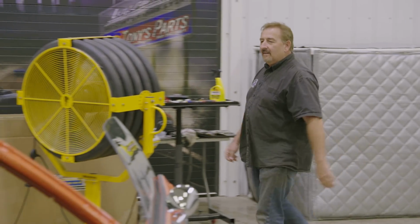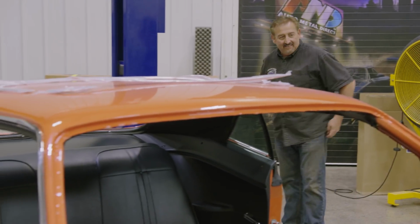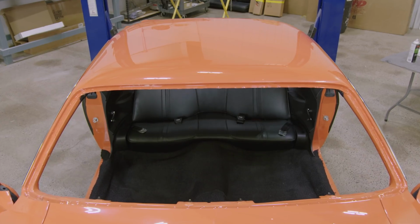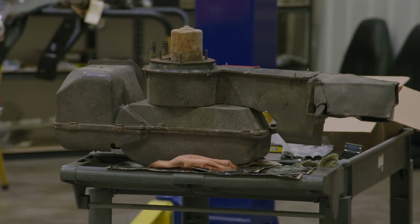Numero uno, wow. Hey, boss. Just in time. I wish I had time to come out. Look at that. Got one door panel on. Just got to finish screwing it down and yeah, I mean, we're real close on the interior. All I got to do is set the carpet, get the heater box in there, and we'll be ready for the dash.